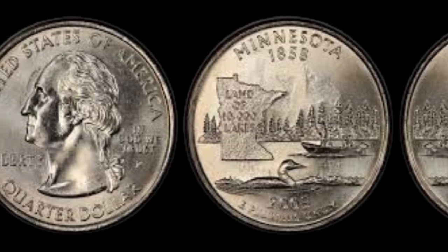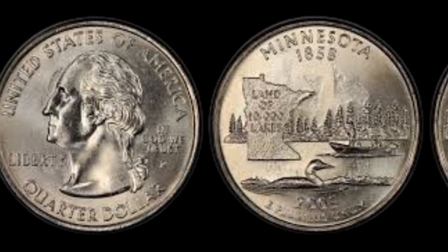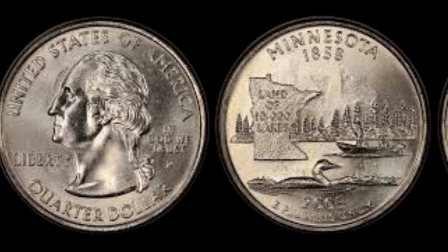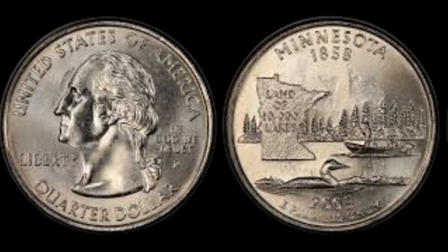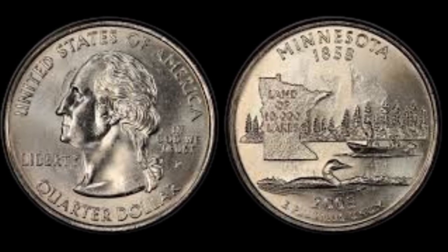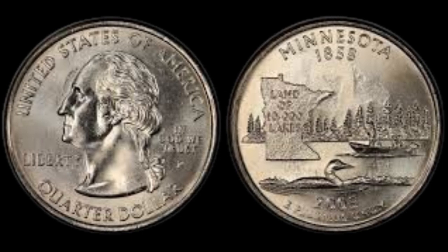Point 2. Invest in a magnifying glass. A good magnifier can help you spot details invisible to the naked eye. Point 3. Get your coins graded. If you think you've found a rare specimen, send it to a reputable grading service like PCGS or NGC for authentication. Point 4. Connect with other collectors online or at local coin shows to learn and share tips. Remember, persistence is key. Who knows? The next million-dollar coin could be hiding in your piggy bank right now.